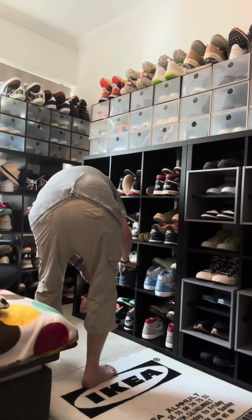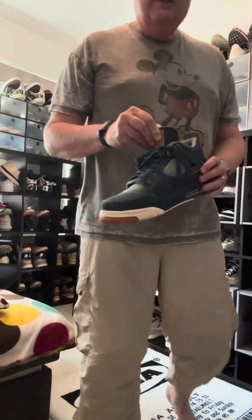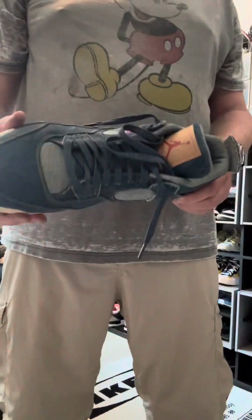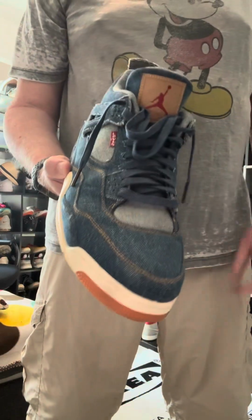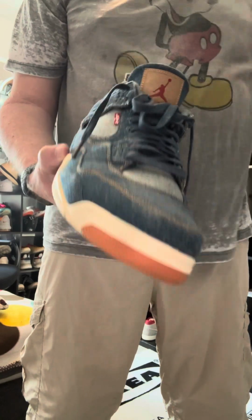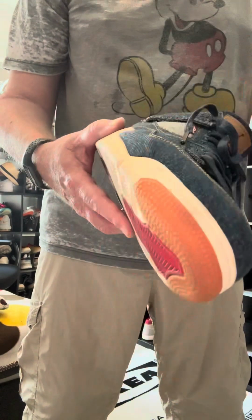I have a lot of Jordan 4s, some of them shoes that are uncomfortable. This is the Levi's Jordan 4. This is the Levi's blue pair. There was a black pair, I think, as well. This one came out, geez, probably five or six years ago now. But again, all Levi's denim on the shoe.